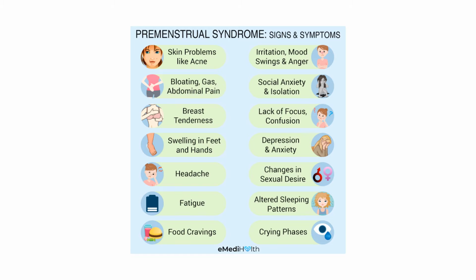Vitamin E can decrease pain severity and duration, and it can reduce menstrual blood loss. It does this by balancing your hormones naturally, and it helps keep your menstrual cycle regulated.